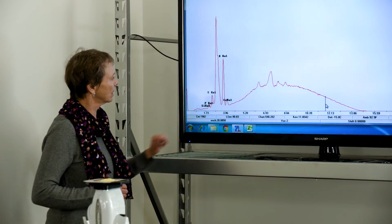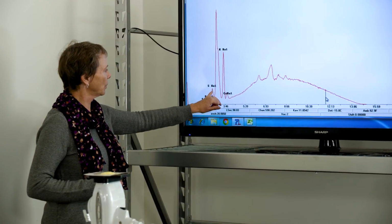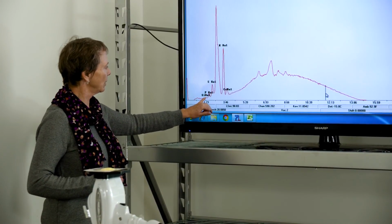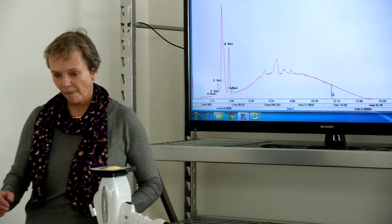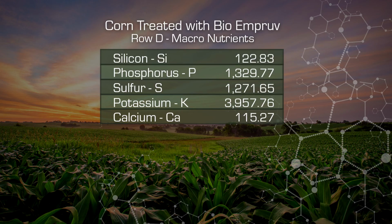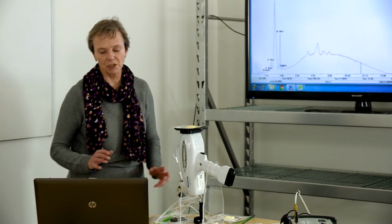But let's look at what we have. This is our potassium, this is our calcium here, sulfur, we've got phosphorus next, and we've got silica down here and aluminum. So now let's go to concentration. We see silicon, phosphorus, sulfur, potassium, and calcium. And this, I remind you, is the BioImpruv middle of the cob kernels. We're going to move A to B, and our spectrum is going to change color.